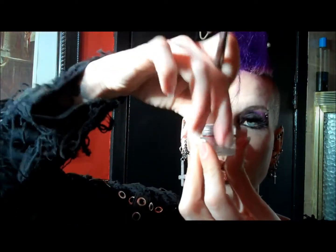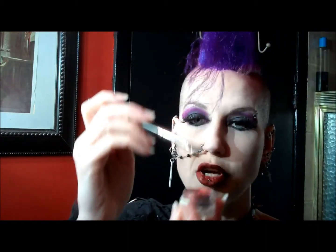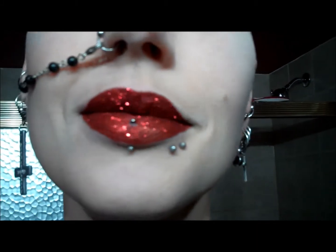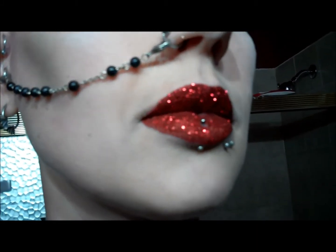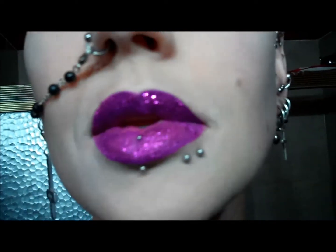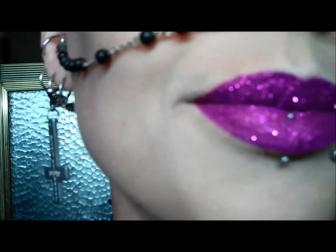And now red with red. Same process. Red glitter. Get the black glitter off my brush. Brush. Pat, pat, pat. Purple. And blue.